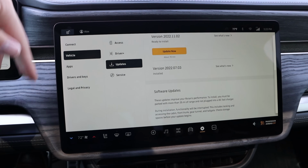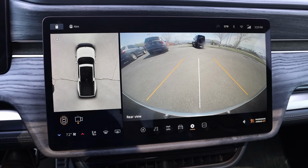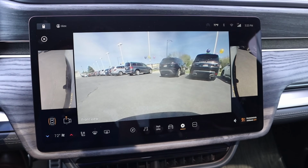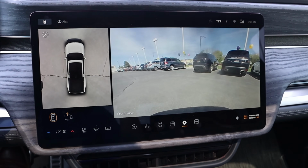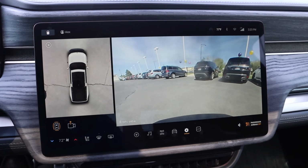Now here's the center infotainment system. First off, we pop it into reverse. You've got a backup camera with trajectory lines that do turn with the steering wheel, and you guys can see the different camera viewpoints. Pretty awesome from that perspective. And I love how it labels what you're seeing. So yeah, I think they did a good job from a camera perspective.